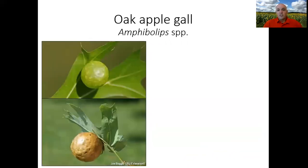If you've got oak trees, there's the oak apple galls. These are pretty darn common. When they're newish, they're that bright green. And as they get older, they turn brown. If you look really closely, there's that hole, right? So that was a closed gall where the adult had to chew its way out. It's a little tiny wasp.